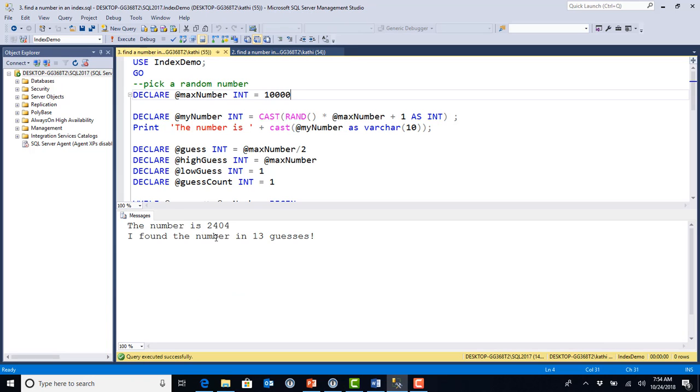The number is 2,404 and it found it in 13 guesses. That's pretty quick. Let's see if that was unusual or if that's what to be expected. Now it found the number in 11 guesses. That's really good. Let's make it a little bit more difficult, add a couple of zeros here and make this 1,000,000.